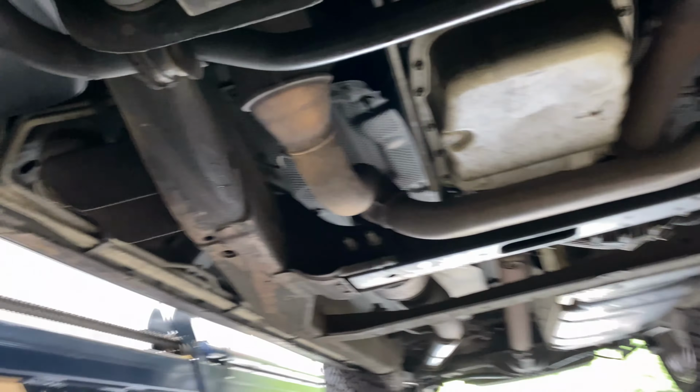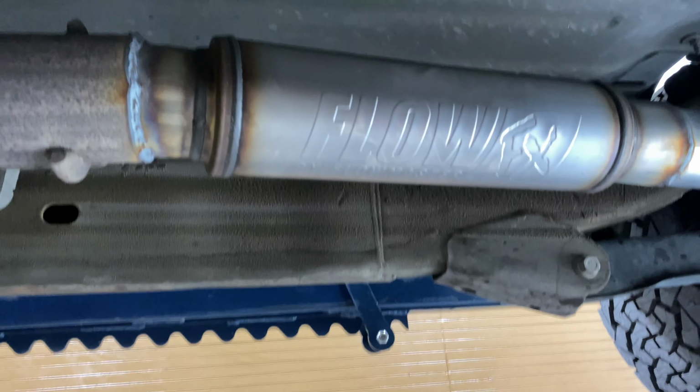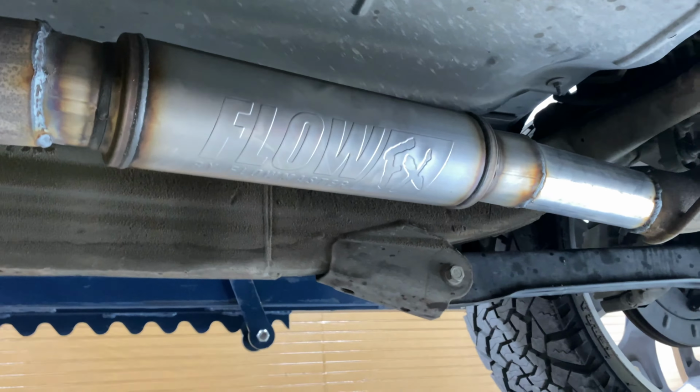So we got a factory converter there and there, third converter there. Then we supplied them with a Flow FX, 3-inch in, 3-inch out. Then we left his original tailpipe, original resonator. He didn't want it too loud inside, and put him a dual tip.